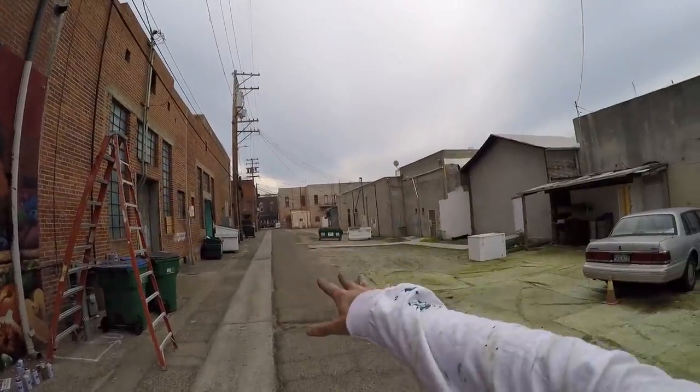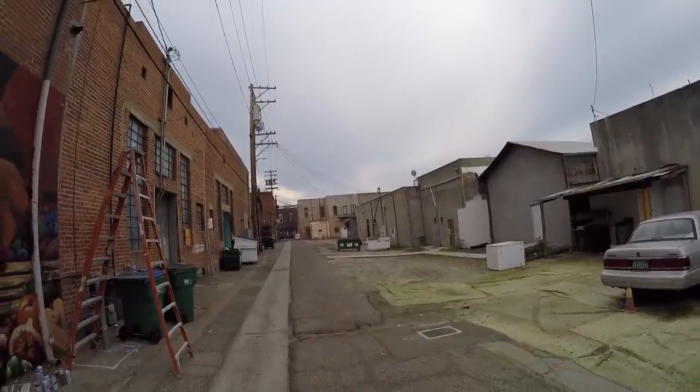Painting in this small town and in this back alley, it's very lonely. There's not too much activity back here. Look at this. This definitely looks like a freaking movie set for a zombie apocalypse right here.